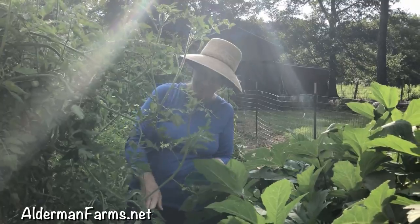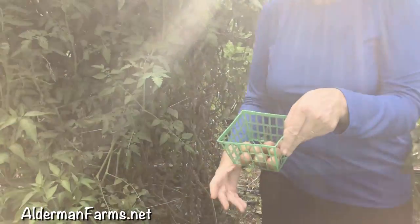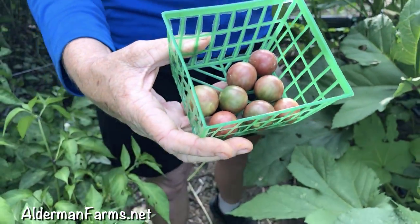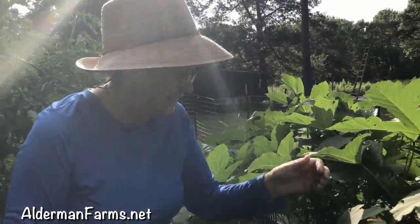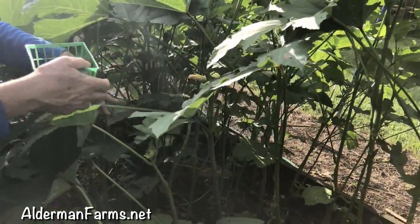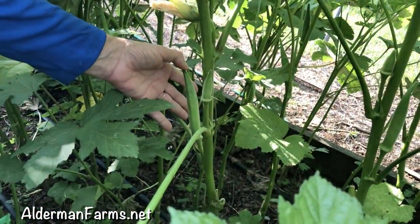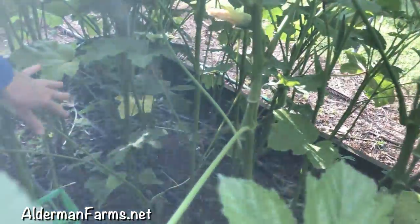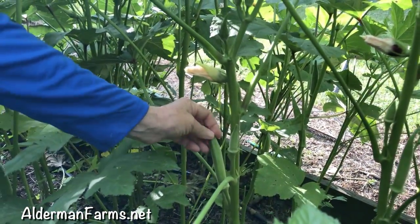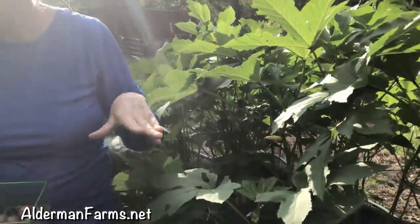Wait, stay right there. Let me show them what I'm getting. Cherry tomatoes, black cherry. And look here. This is the okra the goats ate twice. But look what it's doing for me. It's making okra. So excited. In fact, I just picked it a couple of days ago, and I picked it pretty close, and I need to pick it again. So that's exciting.